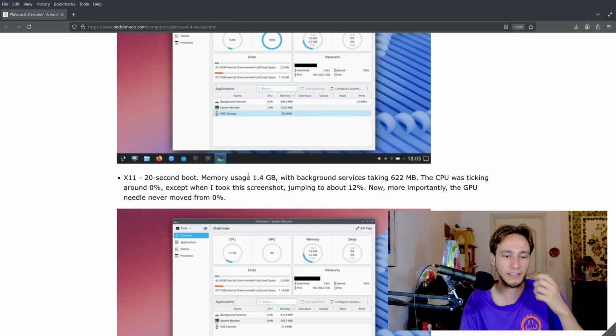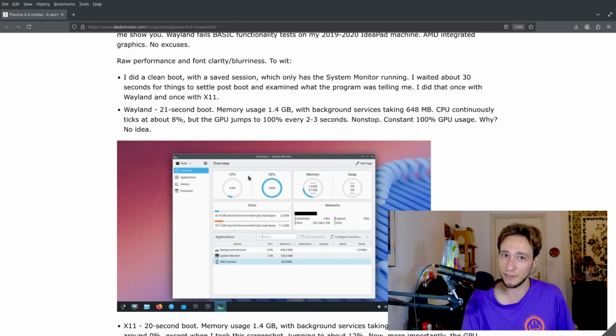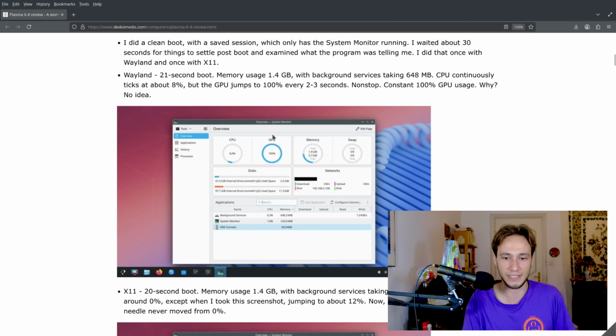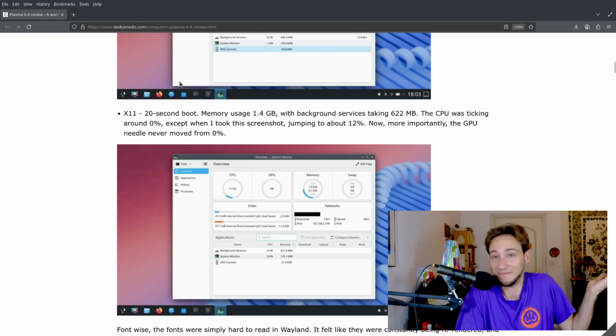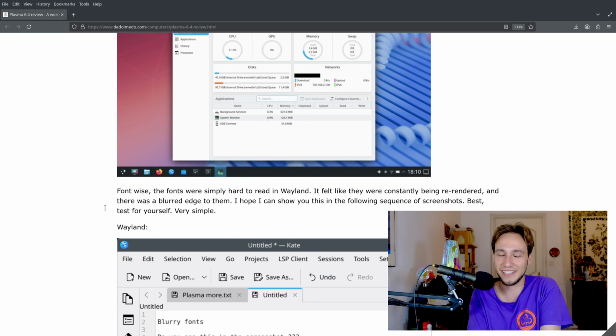Generally speaking, if you do benchmarks, most of the benchmarks I've seen at least say that Wayland actually performs better than X11, gives better performance even if you're playing games on it. And that's what I would expect out of Wayland. I'm not sure why on your computer specifically you see this weird GPU jumping to 100% and 8% CPU. I don't know. It's sure a thing. Like, you're experiencing it. I'm not denying that.